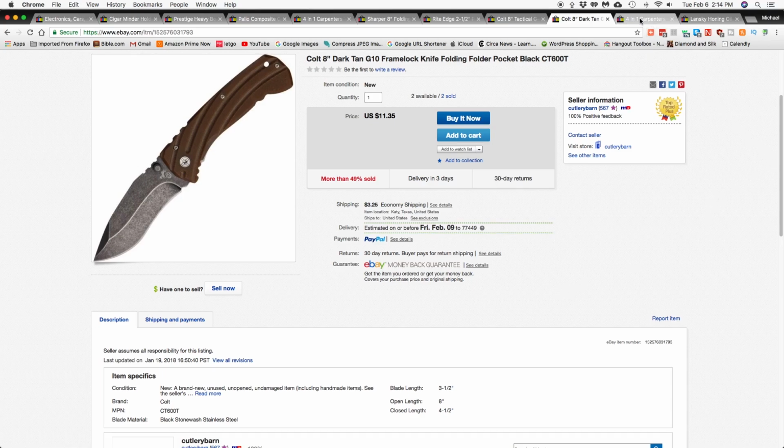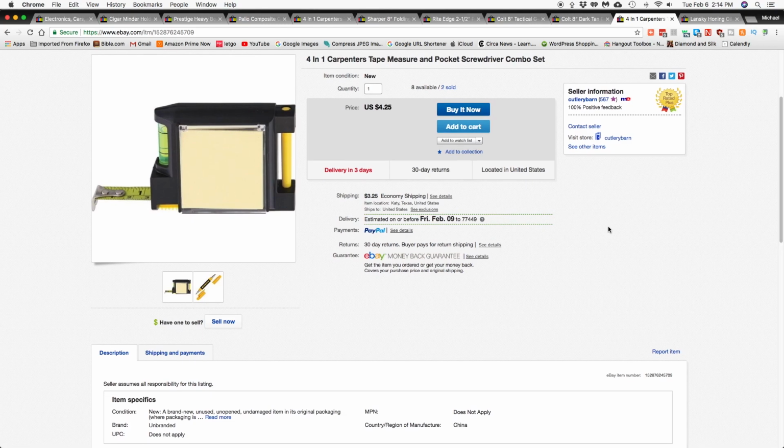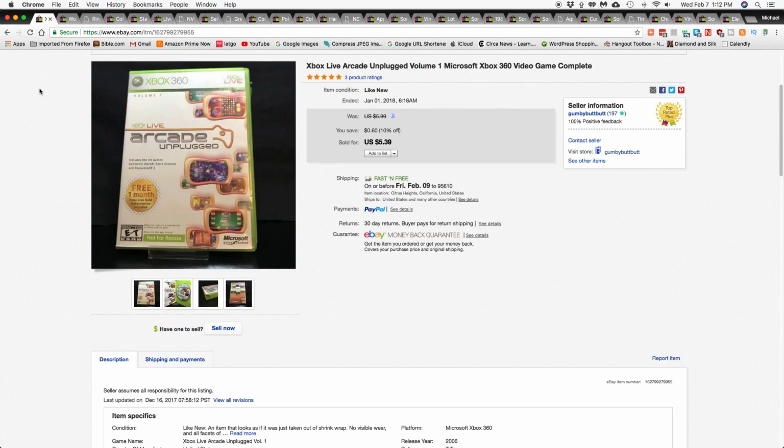The next item, this buyer bought two of these 4-in-1 tape combo sets. So they shipped for a total of $11.75 shipped. And the next item, I sold one of these 1-ounce Lansing honing oil. They're little replacement bottles, and that went for $5.80 shipped.